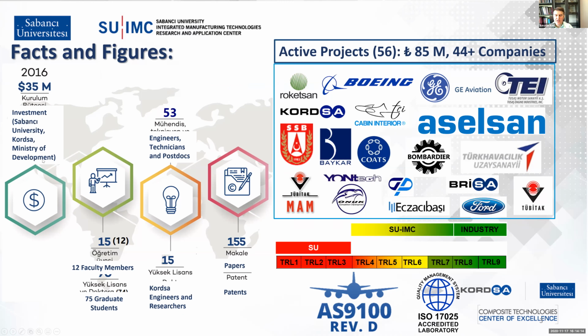So the idea was, can we have a center where we can work directly with companies so that we can bridge the low technology readiness levels, which is basically the fundamental research, to higher technology readiness levels, from 4 to 7, 8, so that we can go more toward prototype or component production. That center is one of the unique centers, and globally one of the best examples of industry-university collaboration centers.